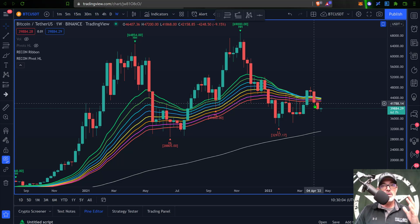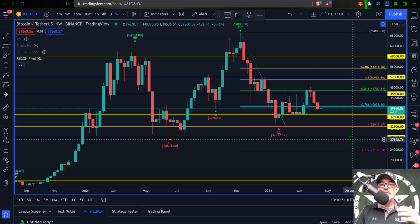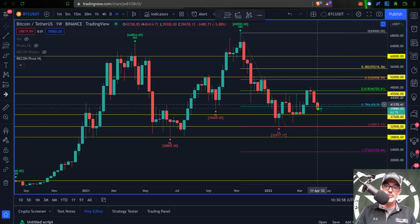So it should have been no surprise to all of you who watch my videos that last week's candle that closed yesterday was a bearish candle. And in fact, if I add in the Fibonacci levels, we can see that the weekly candle that just closed yesterday, being Sunday, today's Monday, closed below the 786 level on the Fibonacci, which would have been around 40,600. And the fact we got a close below that is once again, for the third week in a row, another bearish signal.